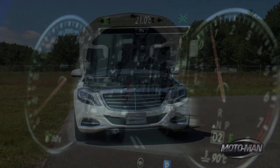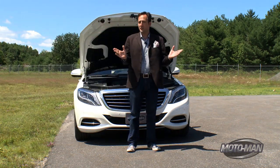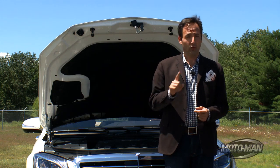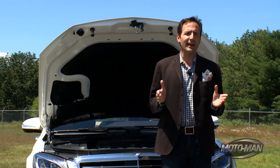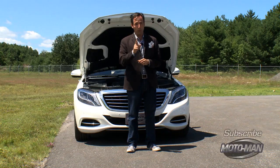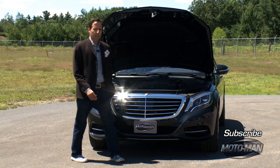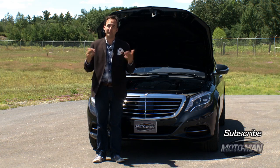First up, propulsion systems. So in the US, we get one car, at least to start. We get the S550. That's a 4.6-liter V8 twin-turbo that puts out 467 horsepower and 516 pound-feet of torque at 1,800 RPM. But wait, there's more. Let's file this one under jealousy. There are 3 more engine choices outside of the US.